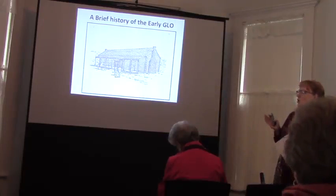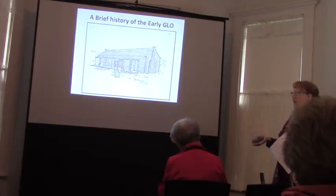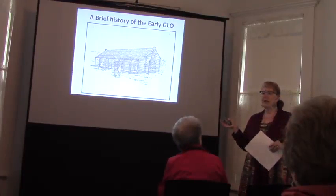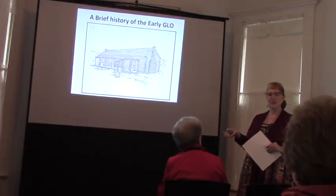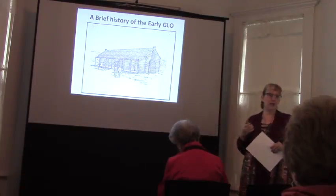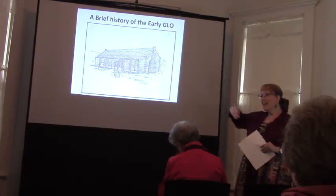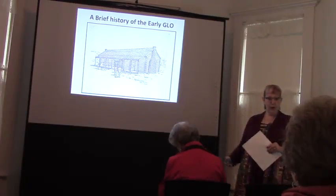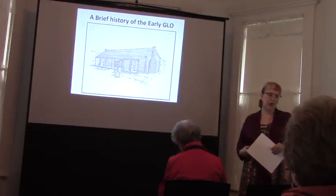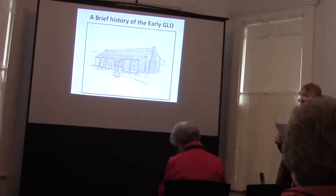The GLO was also formed to distribute land grants to Texas Revolution veterans and their widows. In fact, on some of the county maps, you'll see land grants for Davy Crockett in 1837. People are like, wait a minute, 1837, that doesn't compute. But his family members came down and were able to claim his land grants, because the theory is that for soldiers killed in action, the thought was that they would have served out their full term and therefore were allowed to have their land grants. So you'll see some interesting names and dates on some of the land grants. That was part of what the GLO does.